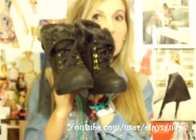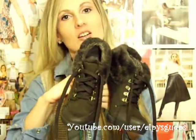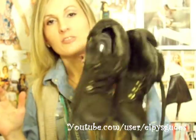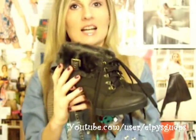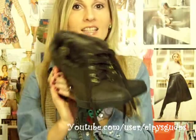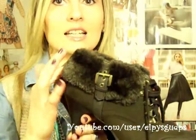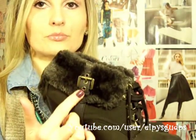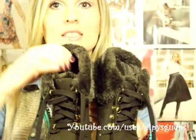Say no to these bad boys here because they are so designer inspired. I mean, if you saw the fashion shows for fall and winter season, many designers have featured these types of booties on their latest collections. I love how they are calf high with this fur detail and a little buckle detail, and then they are like a lace-up booty.